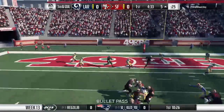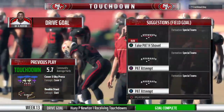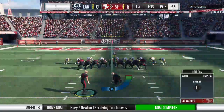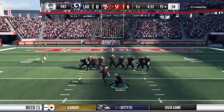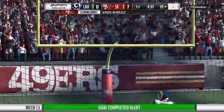Here's Winston. And he hauls it in the end zone. Touchdown, San Francisco. Timing there on that short slant, Charles. Exactly right. That was timed up so well. The route, the throw, touchdown.